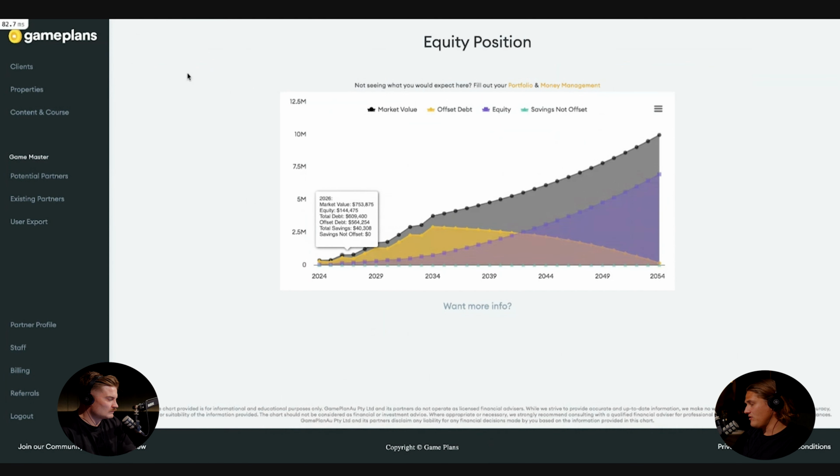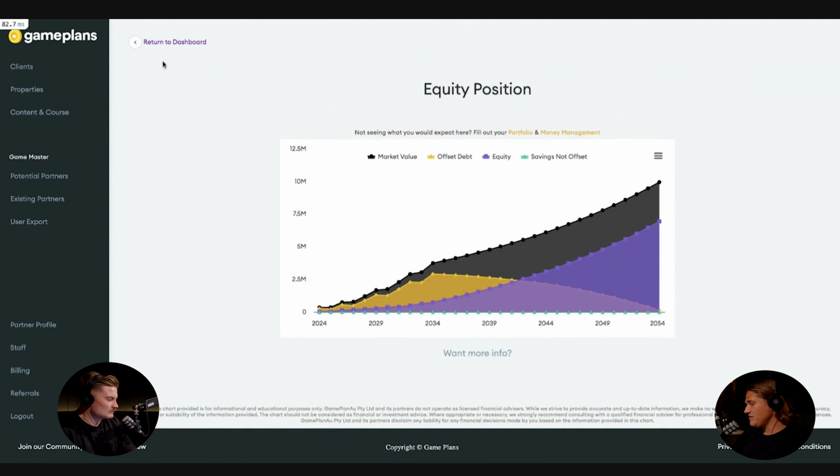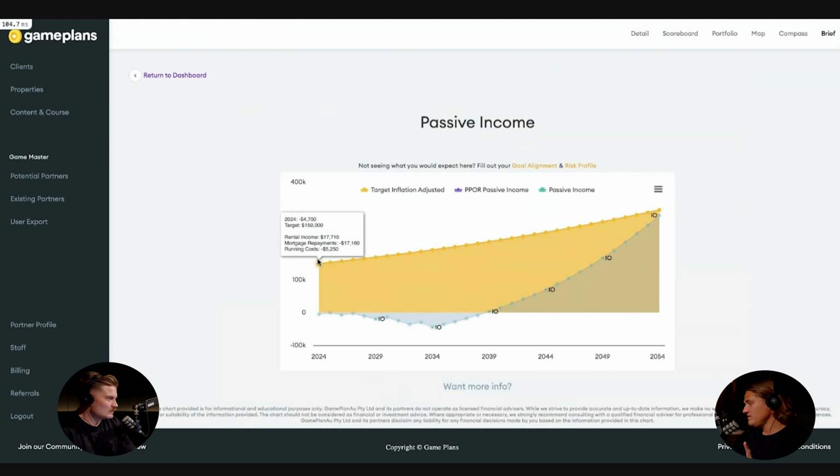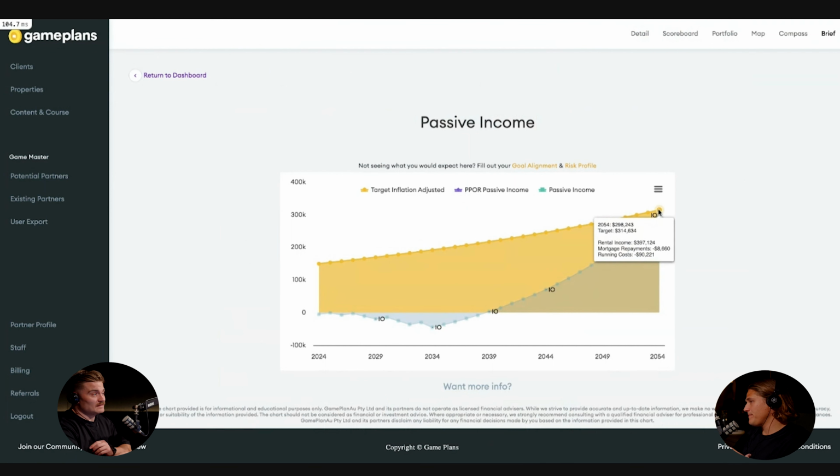And if we have a look at our passive income target, we've got a target of 150 grand. And if we inflation adjust that over 30 years, we actually end up at about 314 grand. That's how much you need. Exactly.